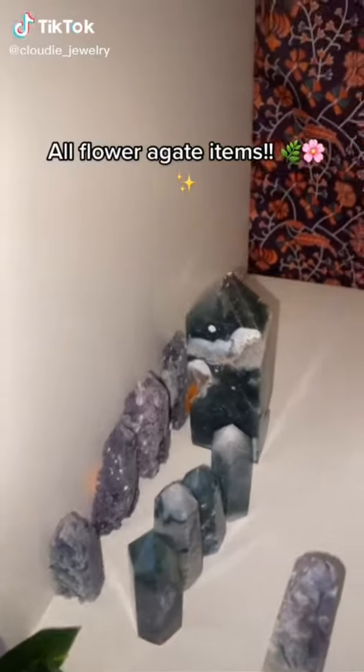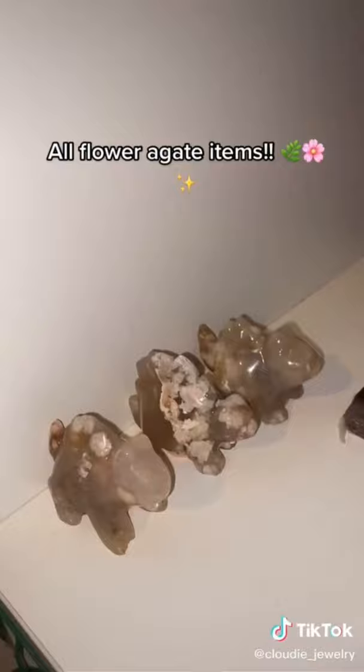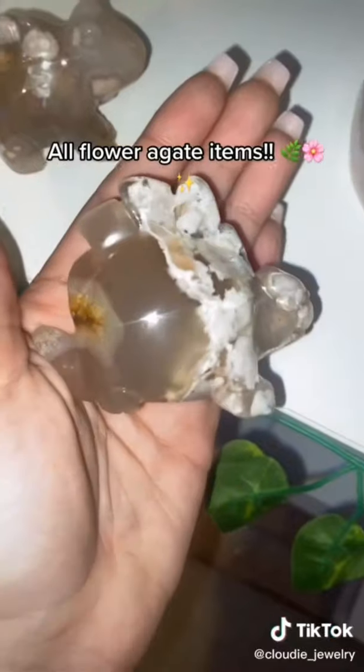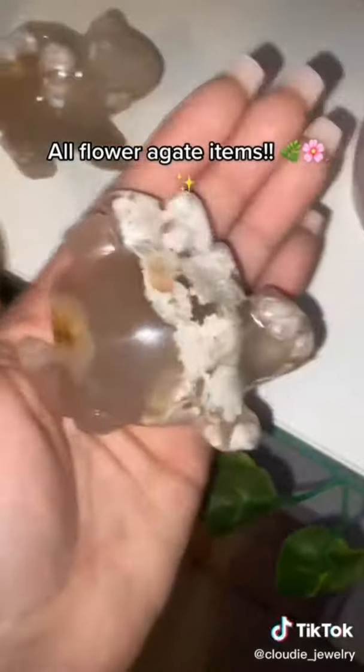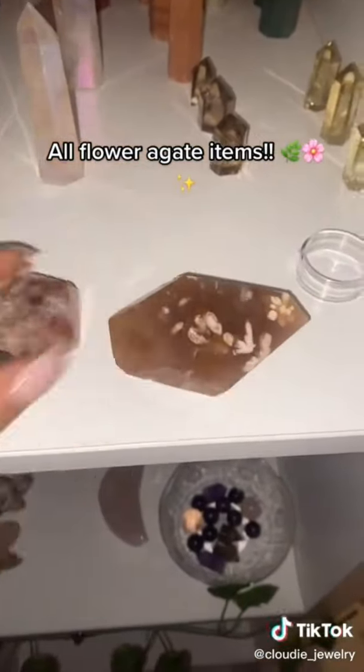Hi guys, so I kind of want to show off all the flower agate pieces that I have in the shop. Let's start with these dinos. This one is my favorite. It's so cute and chubby. I've got two flower agate freeforms left. I love how unique these are.